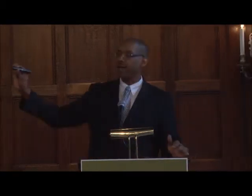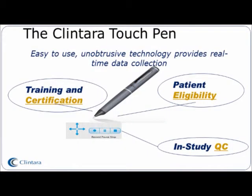actually in the study, we then provide quality control to see that you're continuing to do what you're supposed to be doing. We use a smart pen, which looks just like this smart pen here, and as the interviewer, the rater, is asking the patient the questions and filling in the answers on the piece of paper, the smart pen is recording the gestures which are being made so that can be captured.